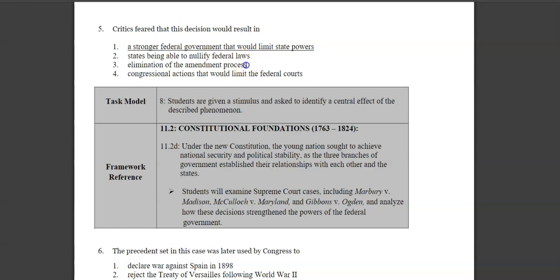Elimination of the amendment process. To amend the Constitution, that is to change it, you need 2/3 of both houses of Congress to approve an amendment and 3/4 of the state legislatures. This has nothing to do with that. Congressional actions would limit the federal courts. Once again, there's nothing in this about Congress limiting the power of federal courts. This is all about the courts giving the federal government more power to do things like create the national bank.